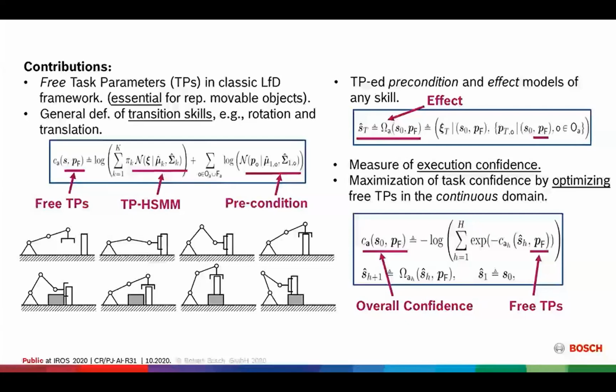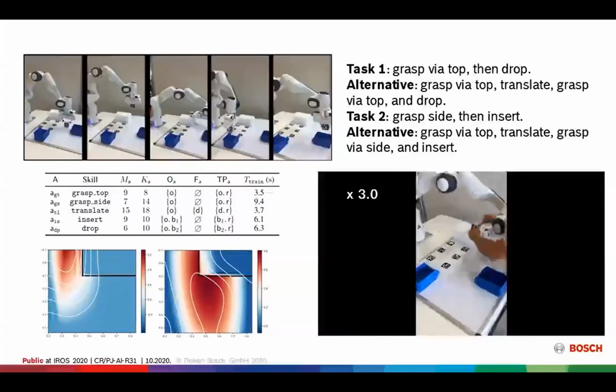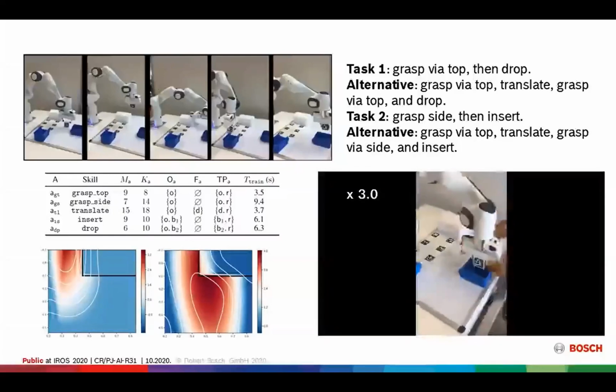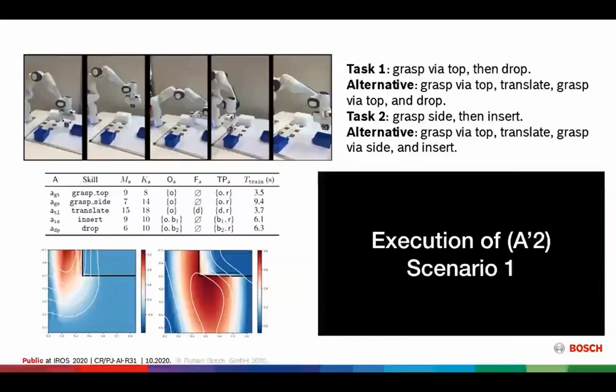In the end, we propose a measure of execution confidence when you have a sequence of skills as a manipulation task, and a method to maximize such confidence by optimizing the set of 3 task parameters. I want to point out that this whole framework doesn't need any simulation. We evaluate this method over a set of 5 skills, for example, grasp side, grasp top, translation, insertion, and dropping skills. We evaluate when and where transition skills can be used to improve the confidence of a manipulation task.